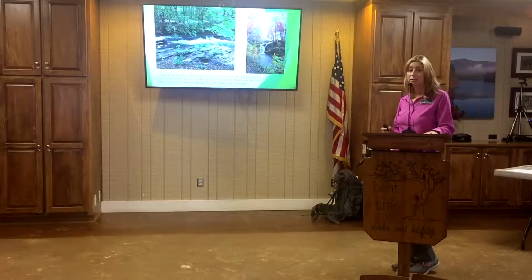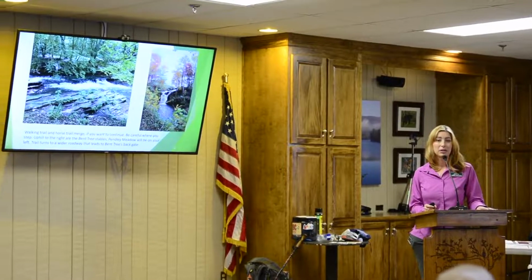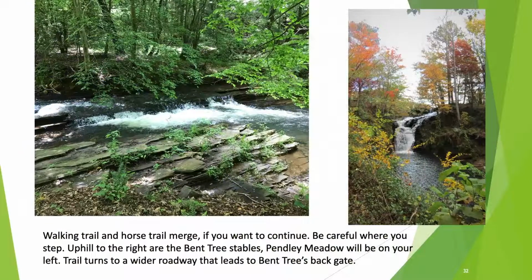Just some other pretty pictures. I know I like to walk all of our trails during the different seasons. They all look so different. Nice to see the spring wildflowers and then all the leaves changing colors in the fall. It's just nice areas to get out.